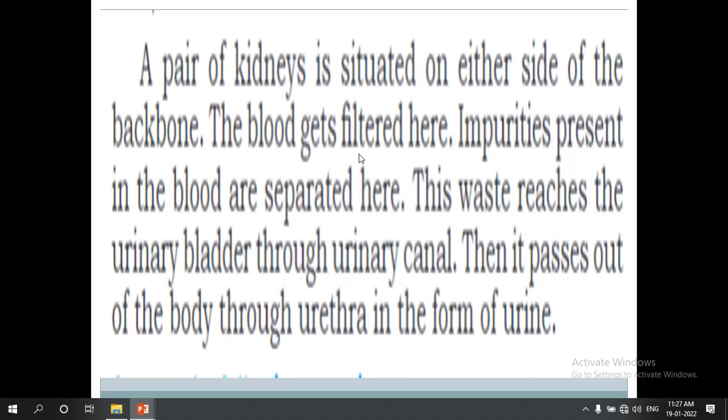You know, in our home we use a filter, isn't it, children? Why do we use a filter? To remove the impurities present in the water. Yes, so in the same way in our body, the kidney will filter our blood. The impurities, meaning dust particles or waste present in the blood, will be separated with the help of the kidney. After filtration, this waste which is removed by the kidney reaches the urinary bladder through the urinary canal.